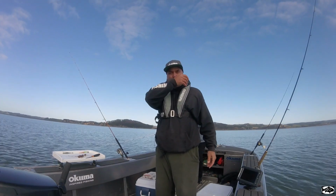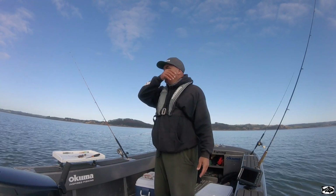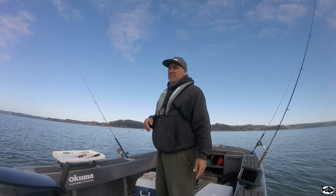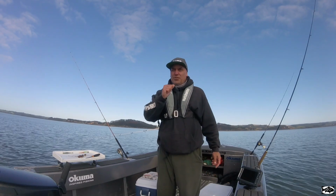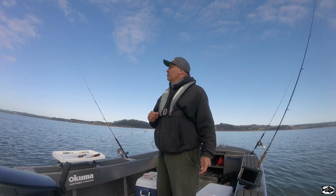That's the great thing with those Mutsus, you just don't have to strike. Really good for surf casting too. Cast out your rod off the sand. You just have a little bit of a tight drag so the fish can still pull, but you can also hook up on those Mutsus.